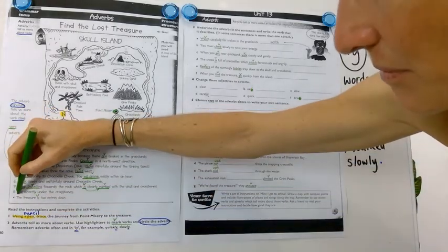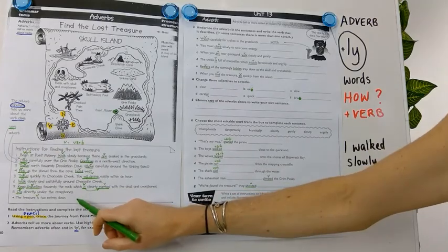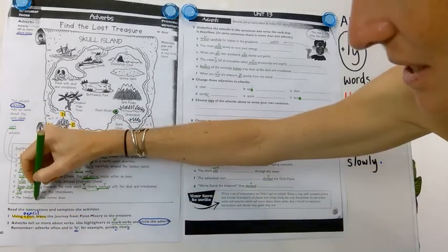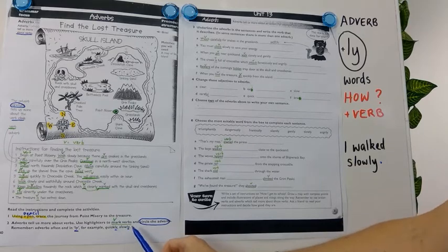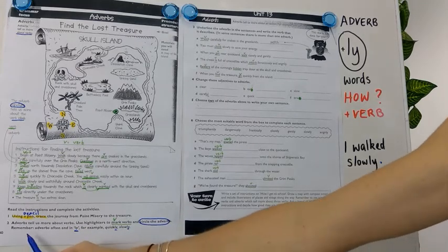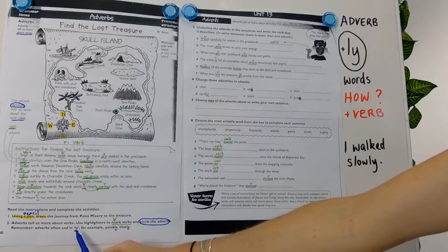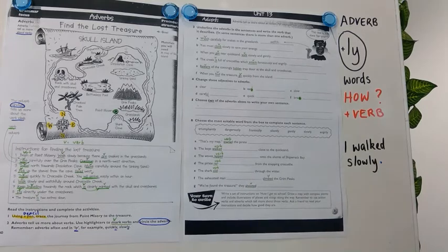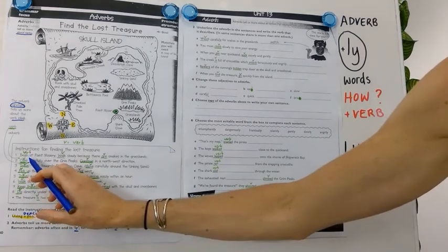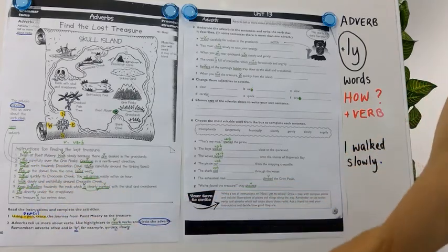Dig directly under the crossbones. The treasure is 2 meters down. So now that I've done my verbs, I'm going to come through, and it says part 2, circle the adverbs. Remember, adverbs often end in ly, for example, quickly and slowly. These are usually next to the verb as well. So begin at, oops, I didn't underline that one.